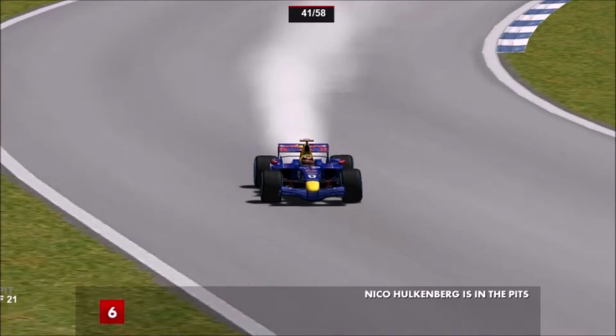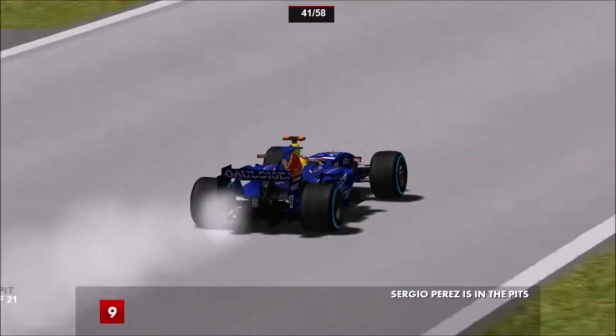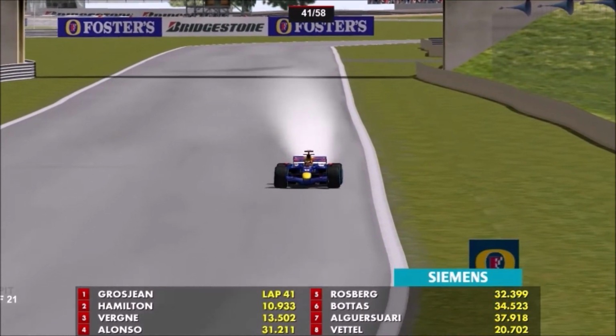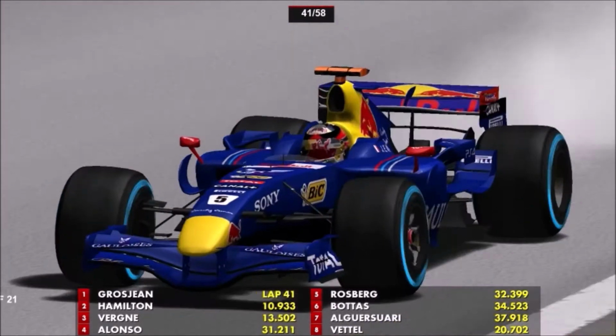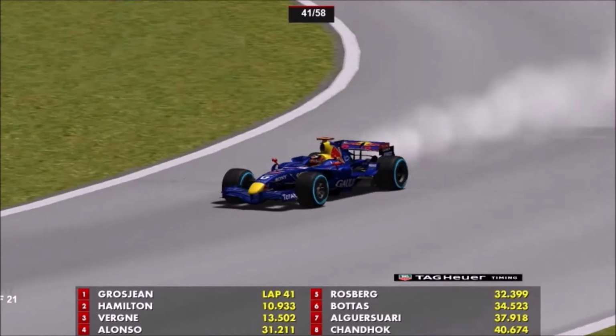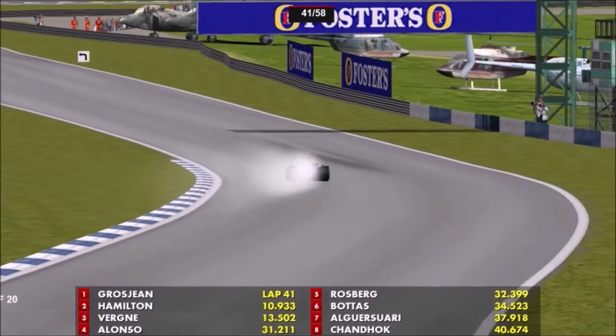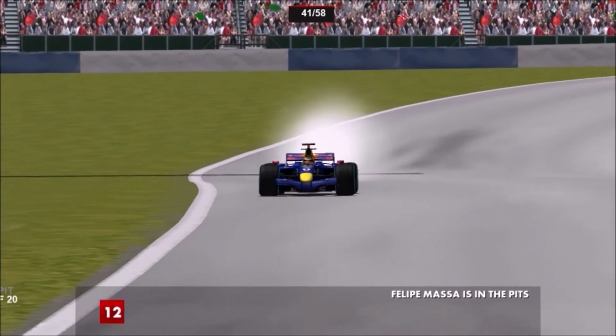So that is both tornadoes in the doldrums, because we saw Senna make that mistake earlier on. Ouch. So where is Senna? He must be way down the order, yeah, after that spin at Beckett. Chandhok's P8 now. Yay, Karun Chandhok.